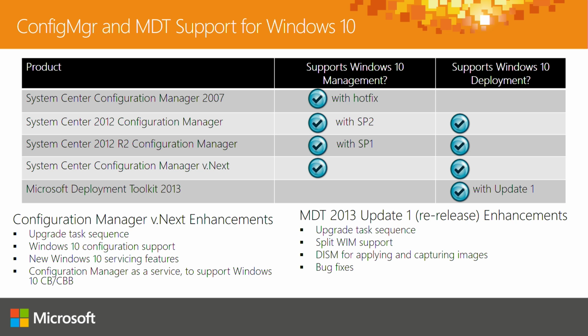Included in that is a new upgrade task sequence as well. You can probably start to get a feel that upgrades are a major scenario that we want to provide support for with Windows 10 instead of doing the traditional wipe and load. So we've added a new task sequence for that. We did add support for doing split WIMs on media. So if you have an image that's greater than 4 gig, you can do that with media even if it's formatted as FAT32, which is necessary for UEFI deployment.